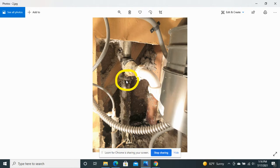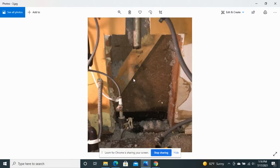But this was broken, so all the water that was draining was just flooding all right here, and over time that created mold. So I figured I'll just patch this and replace it. So as I started cutting this and wanting to replace this, boom, the whole thing broke off.